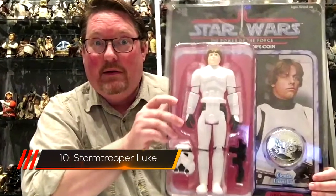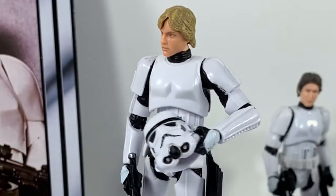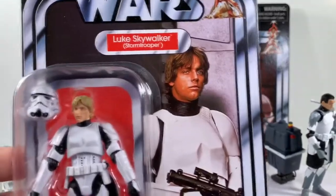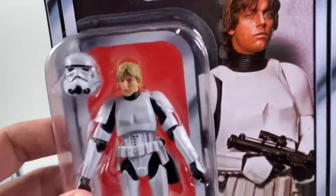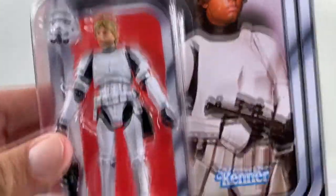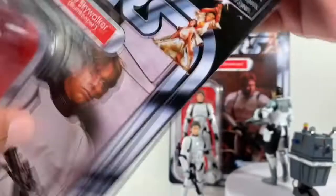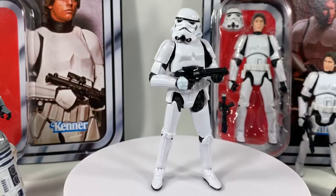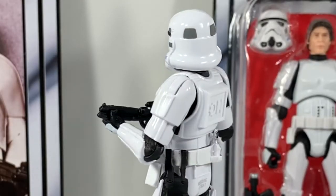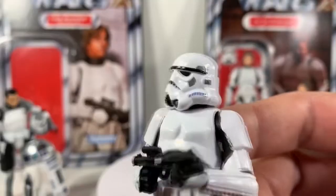Number 10. Stormtrooper Luke. A few years after Return of the Jedi was released in 1983, interest in the franchise began to wane. To keep toy sales holding steady, Kenner produced a new line of action figures known as the Power of the Force. The Luke Skywalker with Stormtrooper disguise was one of the last of the POTF figures released during this period. So by the time it went on the market, fans had moved on to other things and relatively few were sold. Today, the limited number of Stormtrooper Lukes on the market gives it a value boost compared to other POTF figures, especially when you consider that this is one of the only POTF toys inspired by A New Hope rather than one of its sequels.